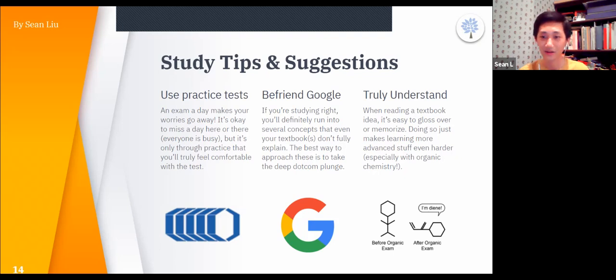And then for this last aspect on the slide, truly understand. This is definitely an important aspect. You don't want to feel like you're dying on the test, right? Because it will be very easy to read through the basics, like chemical nomenclature or something, and be like, oh yeah, it's just so-and-so, and just have a surface understanding of it, gloss over it, memorize it, something like that. That is just going to hinder your later progress. This is especially true with organic chemistry, where every concept builds on the next. So you got to know your basic nomenclature before you can know your radical substitutions.